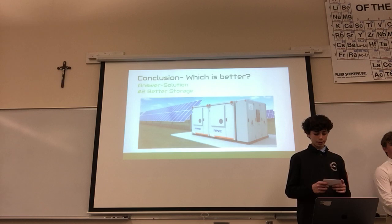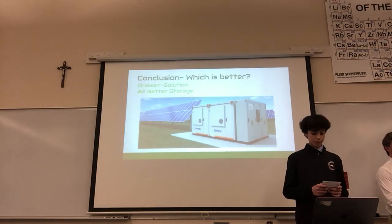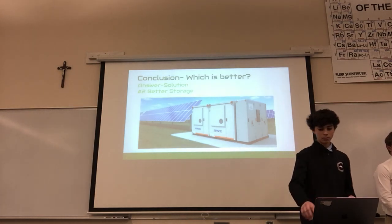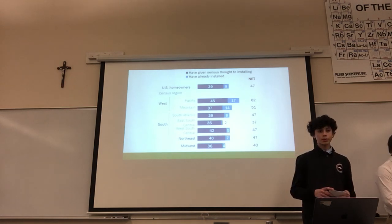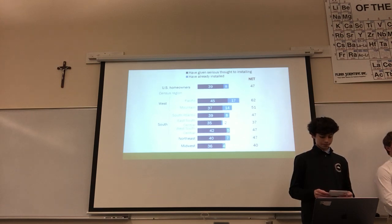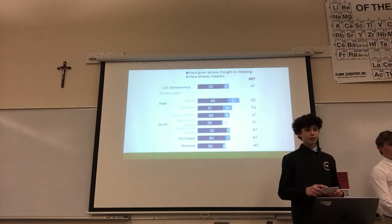Even though money and reliability are not the only problems that arise from solar energy, increasing storage will solve most other similar problems. Solar panels are increasingly growing, and increasing storage can reduce hesitation. This chart by Pew Research Center, a nonpartisan organization that performs polls on topics similar to solar energy, shows the increasing popularity of solar power. Solar is currently the most prevalent in the West, specifically the Pacific, with 62% either having or thinking about obtaining solar energy.